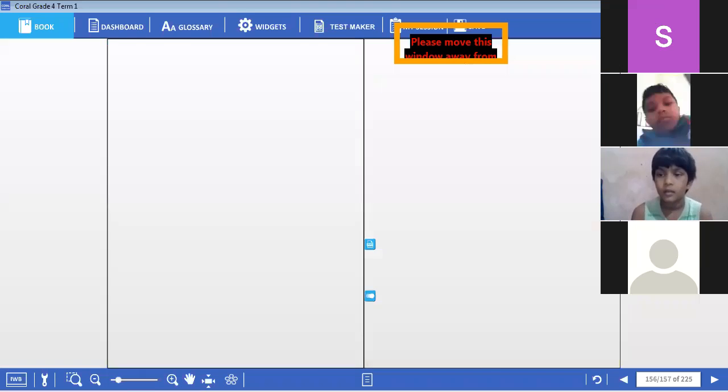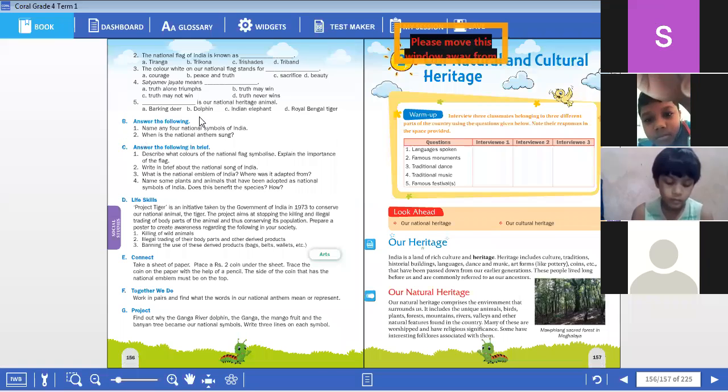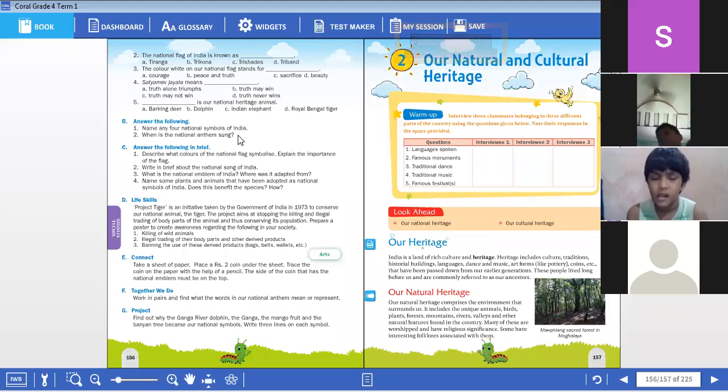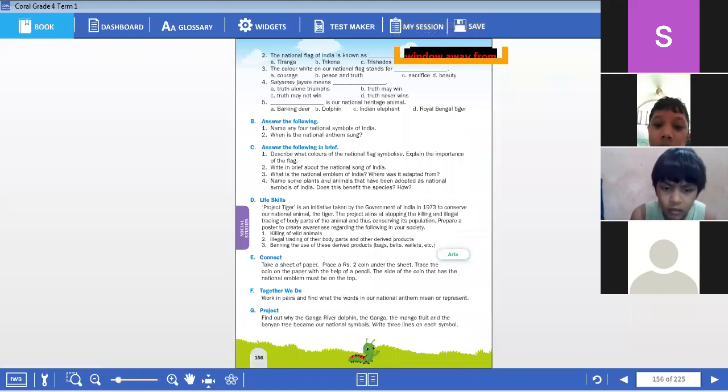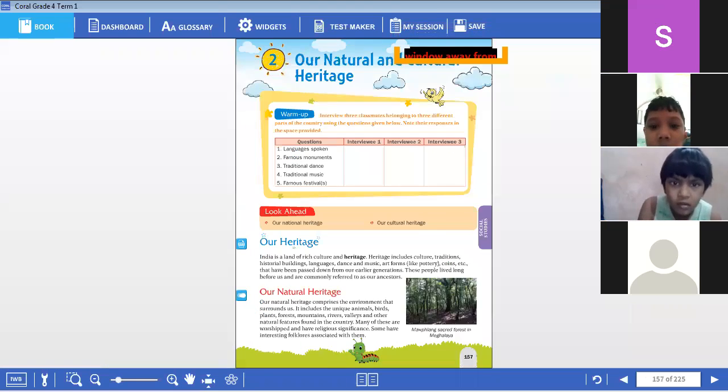Okay. Note down, children, these are your today's tasks. Answer the following. Name any four national symbols of India is the first question. And the second question is, when is the national anthem sung? These are your questions. Okay, we have completed the first lesson successfully.